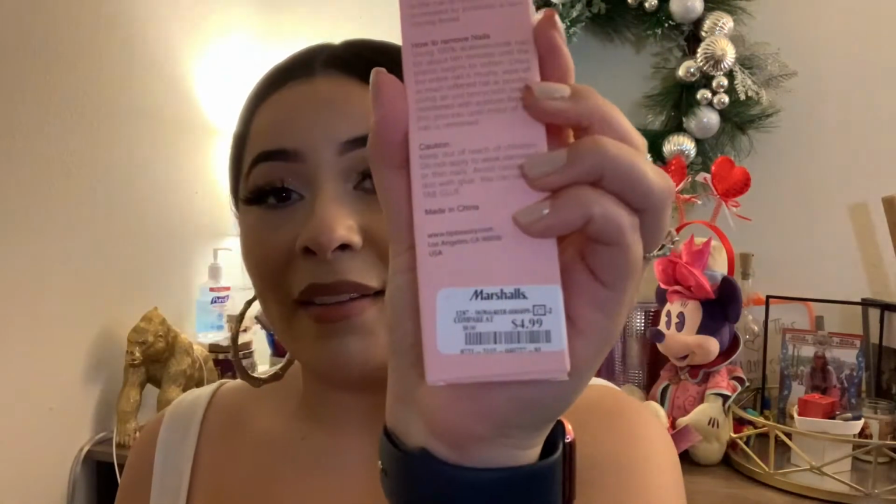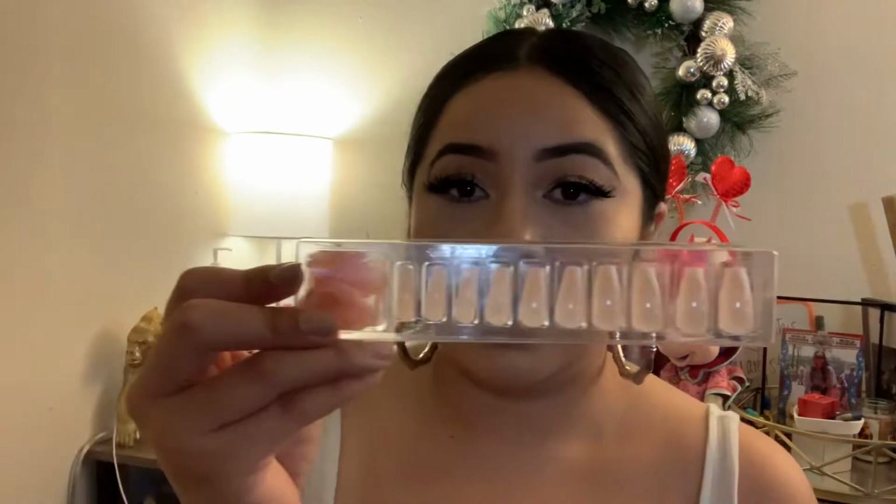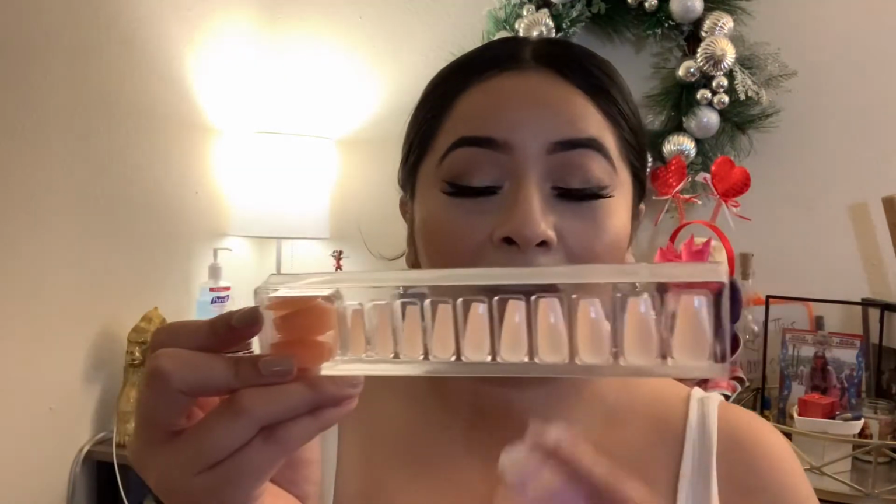So the last thing I got from Marshall's were these nails. This is from Tip Beauty. They have 24 nails and it has glue inside. This was $4.99. And I saw these and I was like, oh my God, these are so pretty. I actually bought some fake nails from the Dollar Tree and they worked really well. They lasted me a couple days, obviously, because they're fake nails. So this is how it looks. They're very long. I like them long and in the coffin shape, and it has extra ones over here and it comes with the glue.